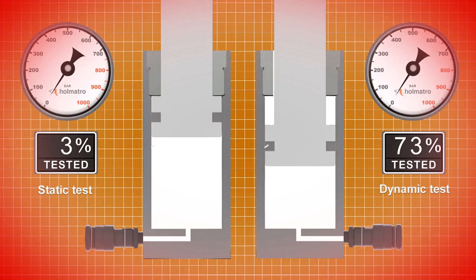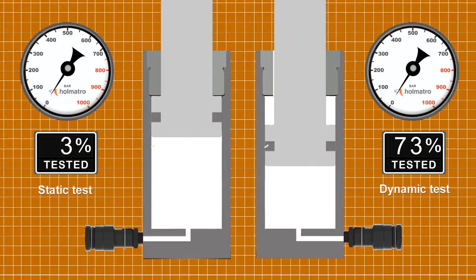You see? Now you will know for sure that you are working with a safe hydraulic tool once the dynamic test has been completed, regardless of the stroke percentage you use.